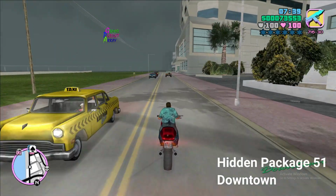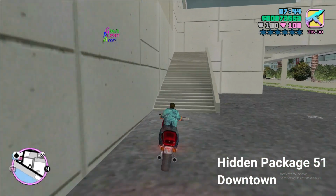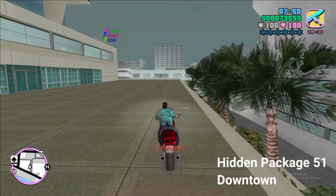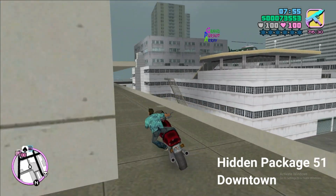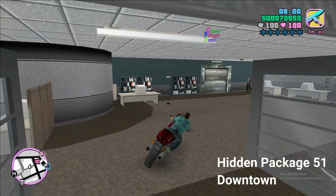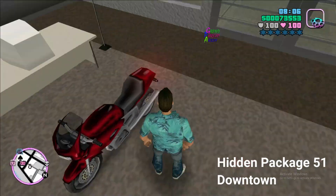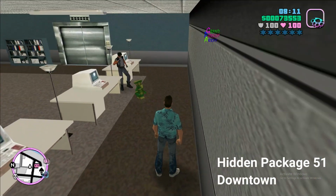Our 51st location is downtown. Climb up the stairs. Go to the left side. Enter this room. Here you will find the hidden packages.